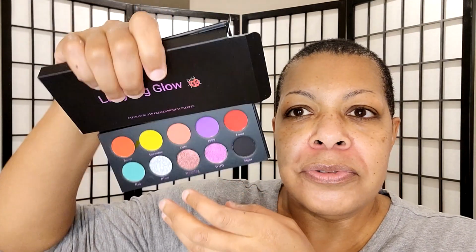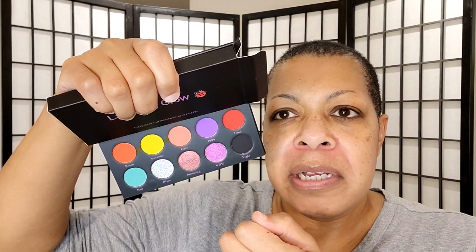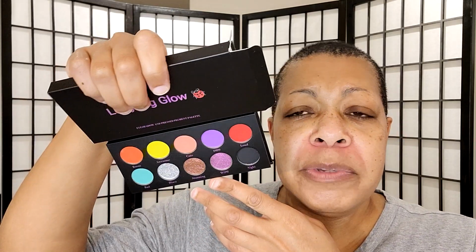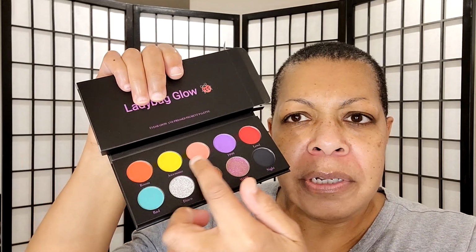So if you like neutrals, you can use these shades here. If you like color, this is bright, and then you have some brights here. So since it is listed what shades are pressed pigments or eyeshadows, I will go ahead and swatch them all. I think I'm going to do the pressed pigments first, and the names are under the shadow. It doesn't have a funky smell. I caught a whiff, but it's not. It might be the Halls that is rolling around in my mouth right now.